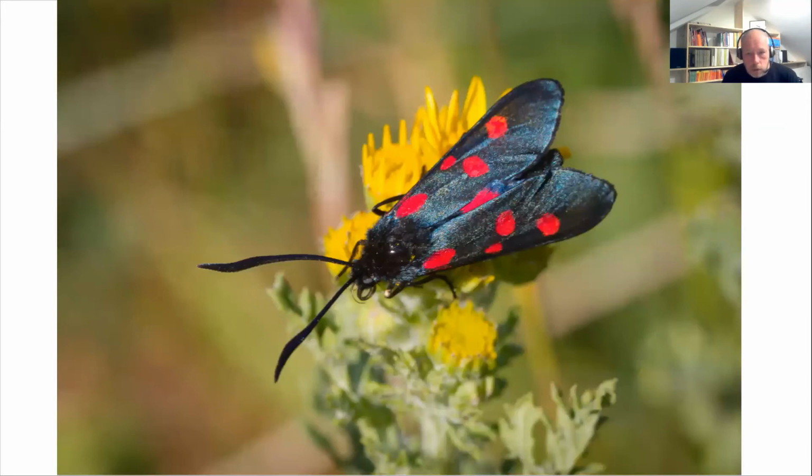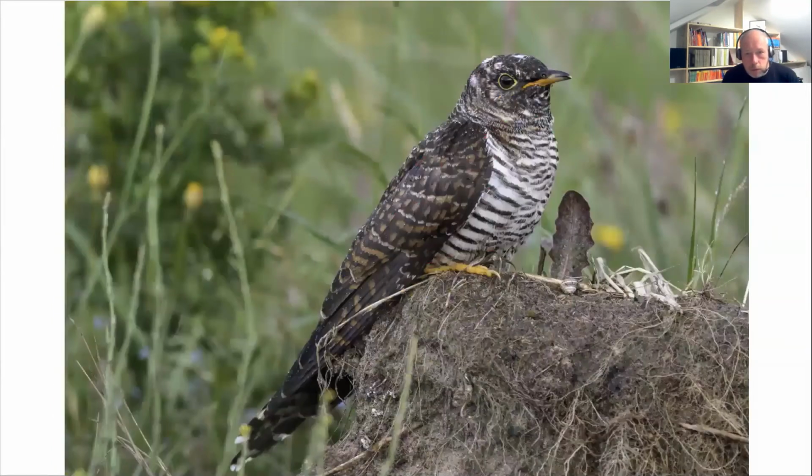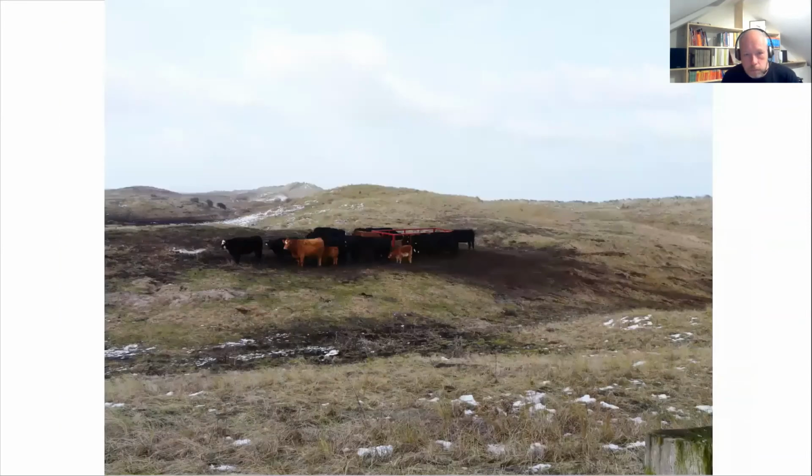The ragwort that grows in the dunes attracts the day-flying moths, both cinnabar moth and the burnet moths. This is narrow-bordered 5-spot burnet, and the caterpillars of the cinnabar moth attract cuckoos. Juvenile cuckoos here in the autumn come and feed on the caterpillars.